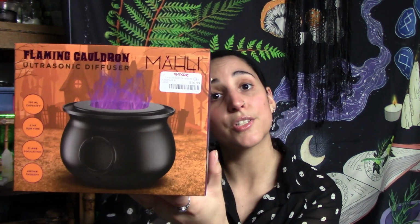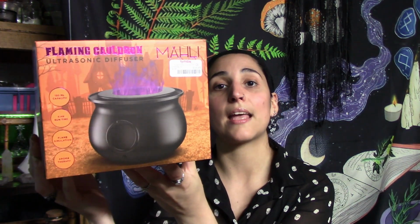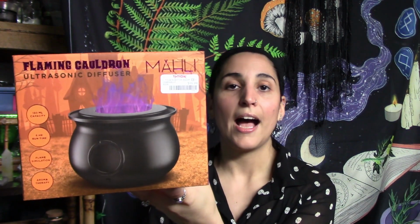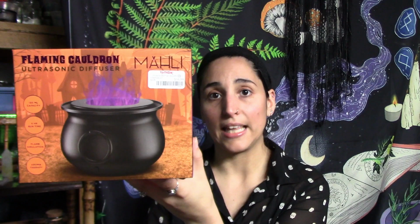So I got this really cool black, purple flaming cauldron that's a diffuser. So I can put, like, my favorite essential oils in it. And it looks like flames, but it is a figment of your imagination. It looks like flames, but it is cool to the touch. And I thought this was so awesome. I've never seen anything like it.